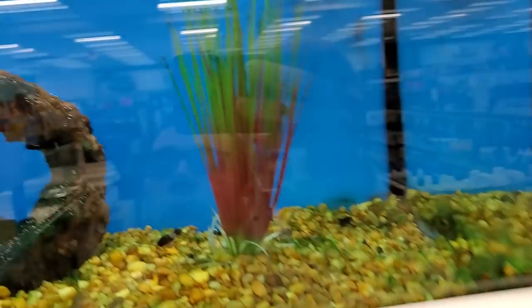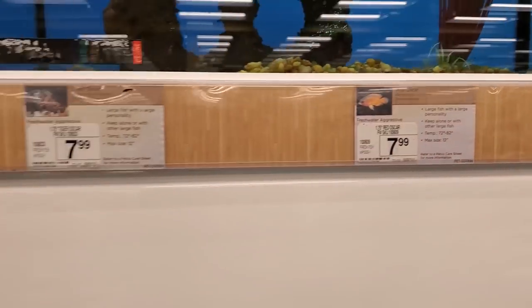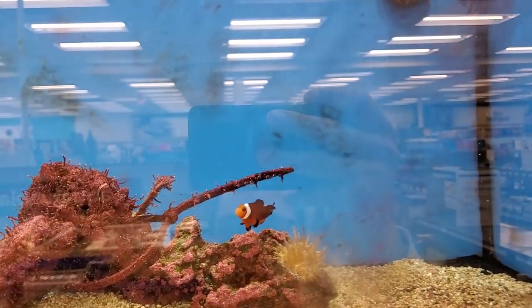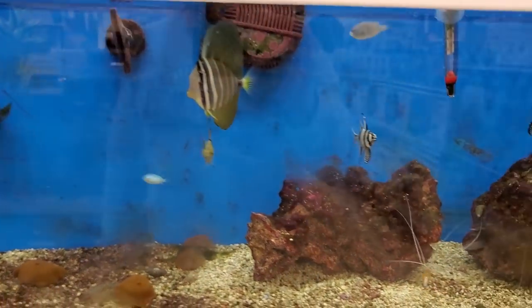Peacocks. I don't see anything in there. Signs for Oscars. They must have sold out of the Oscars. And all this salt water. Got a clownfish. Got an anemone in there. Pajama cardinals. Shrimp.